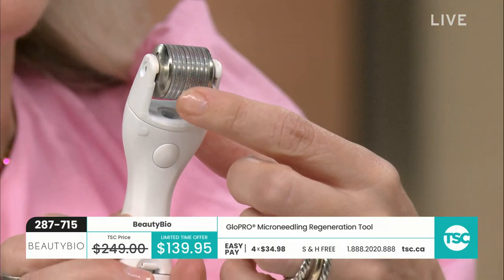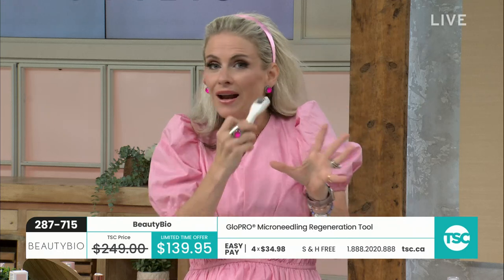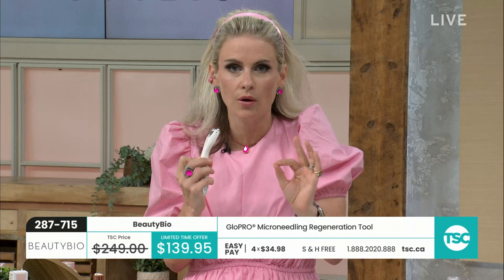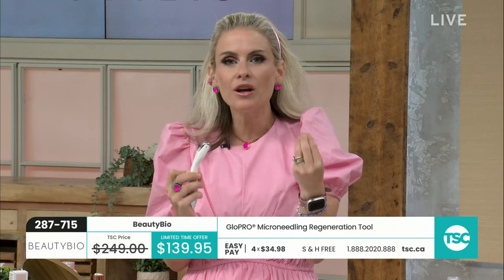You can use this two, three times a week for 60 seconds, and you can use it more often if you want. We're not talking about adding a million steps. You don't need a map to figure out how to do it. It's literally glide and glow. You glide all over the face, and those micro channels stay open for about 5 minutes afterwards, and then your skincare is allowed to drink deeper into the skin.